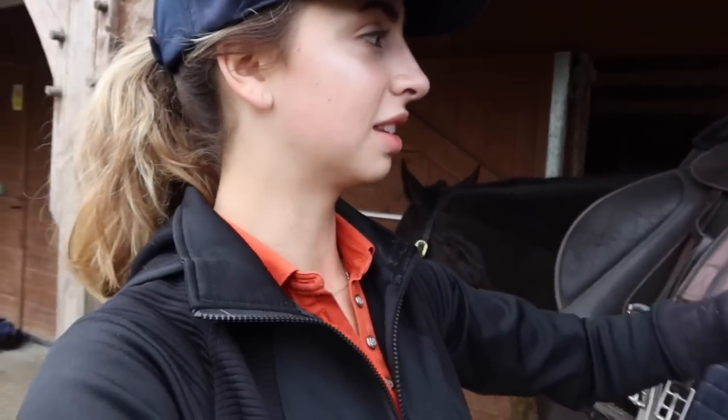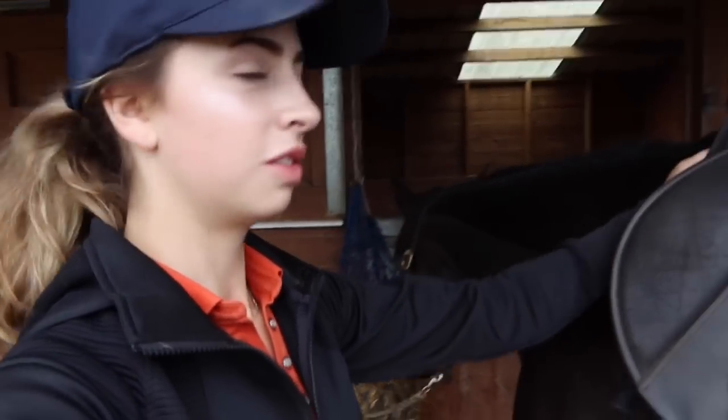Sorry, it's non-slip. So it's non-slip and it sticks to the saddle as well as her. So theoretically it shouldn't move, but I kind of noticed it was. And then this little fluffy half pad thing.